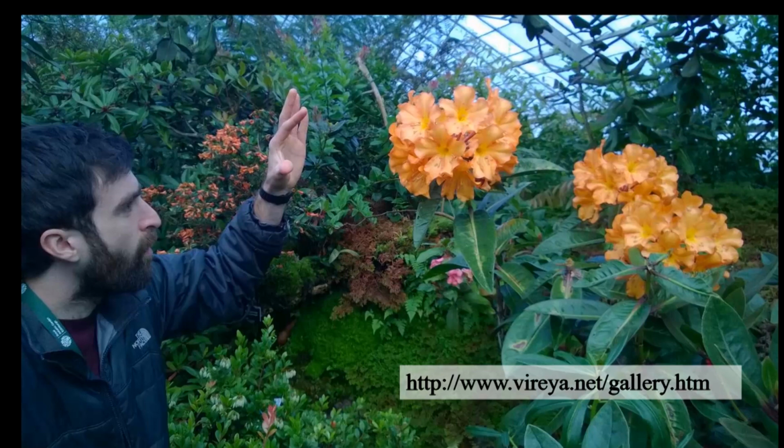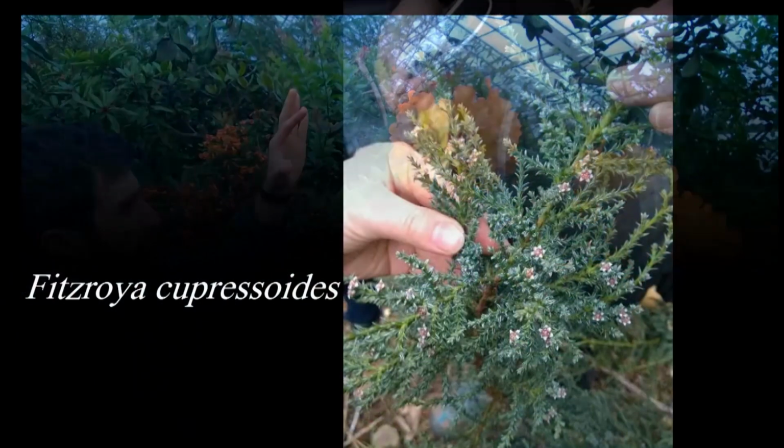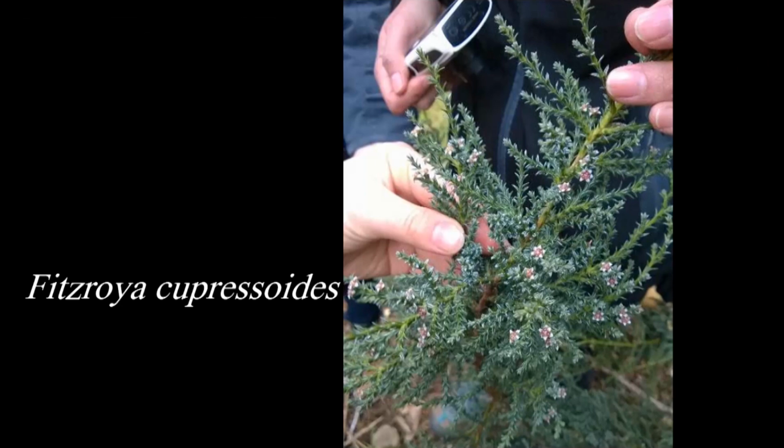This is another rhododendron. And if anybody is taking notes, that is a great place to look at some tropical epiphytic rhododendrons. We also talked a lot about biogeography and conservation. And this is a conifer, an extremely endangered conifer called Fitzroya cupressoides.